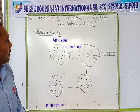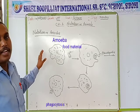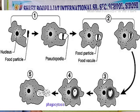So once again, nutrition in amoeba takes place in various steps. First of all, when amoeba comes in contact with food material, such as Chlamydomonas, it forms a finger-like projection known as pseudopodia, and with the help of the enlargement of the pseudopodia, it completely engulfs the food material and digests the food with the help of digestive enzymes, and after that the waste material is taken out with the help of the process called phagocytosis. I hope you are able to understand this topic.